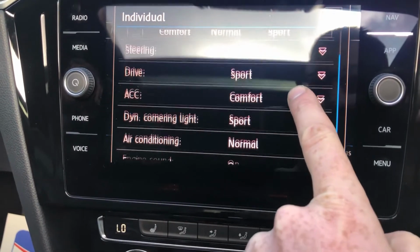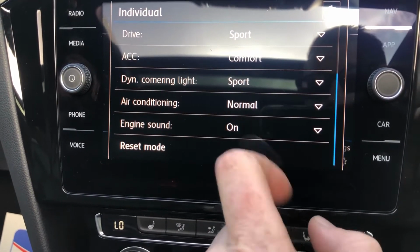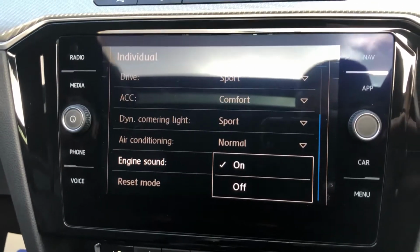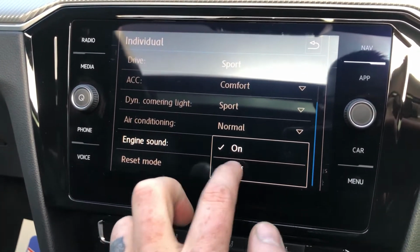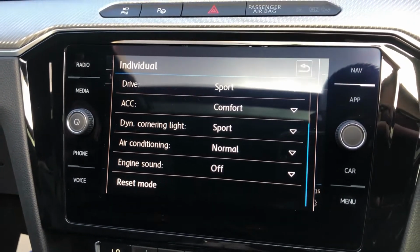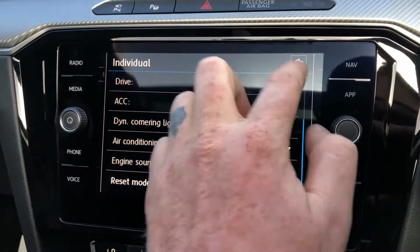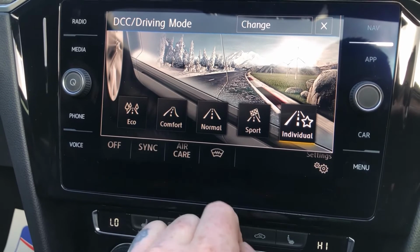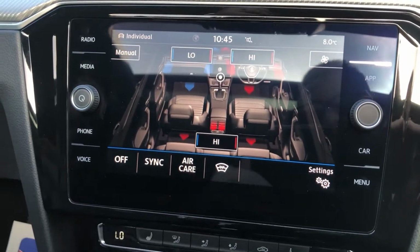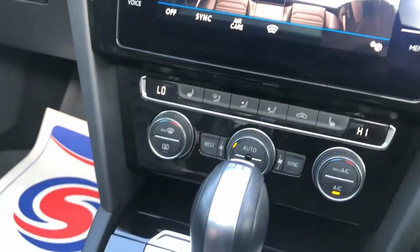You can change your steering, your drive, your ACC, your dynamic cornering light, your aircon, and you can put the engine sound on or off. So when we say that, that's the engine noise on. If you turn it off, you hear the sound couture system that comes through the speakers is dead and down, so it doesn't make as much noise. You've also got eco, comfort, normal, and sport, which you aren't able to tailor make and customize to your own settings, but they're ready, done, and out the box.